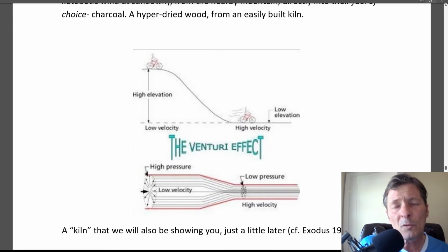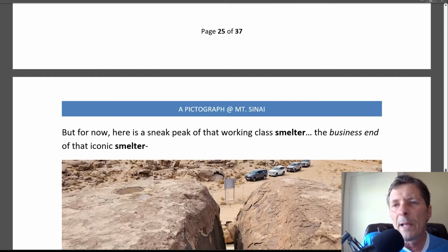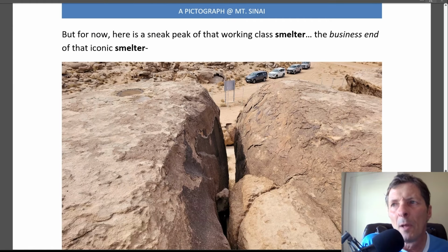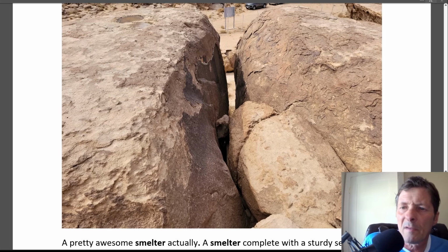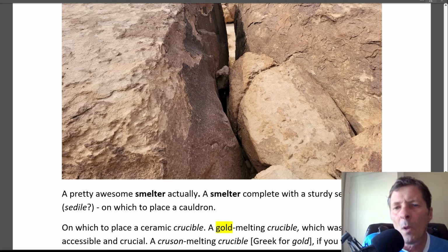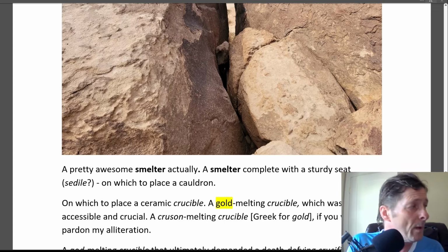A kiln that we will also be showing you just a little bit later in our next article. But for now, here's a sneak peek of that working class smelter, the business end of that iconic smelter. Pretty awesome smelter, actually. A smelter complete with a sturdy seat on which to place a cauldron, on which to place a ceramic crucible, a gold melting crucible, which was accessible and crucial. A crucible melting crucible, if you will pardon my alliteration.